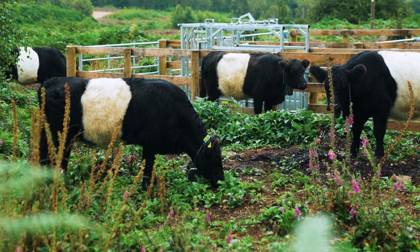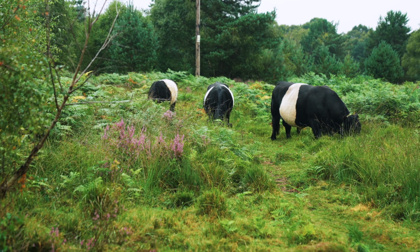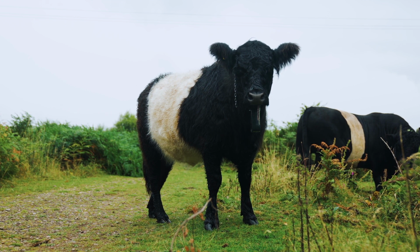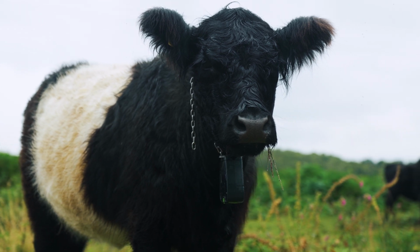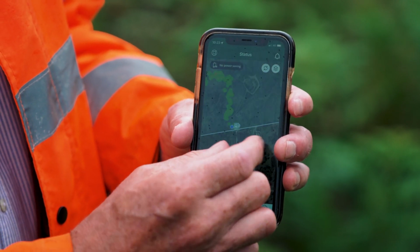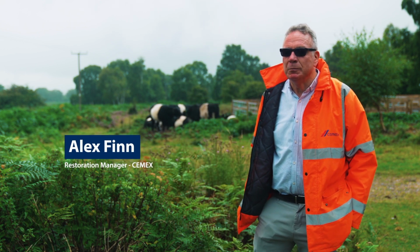But a herd of hungry cattle needs corralling. Public access to the land is vital, and so fencing wasn't appropriate and would have been too expensive. The solution? A virtual fence linked to cattle collars which limit where the cattle can graze. Grazing areas are controlled via an app which shows exactly where the livestock are chomping the grass and scrub. It's using technology today which hasn't been available before.